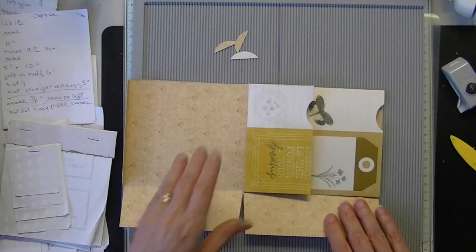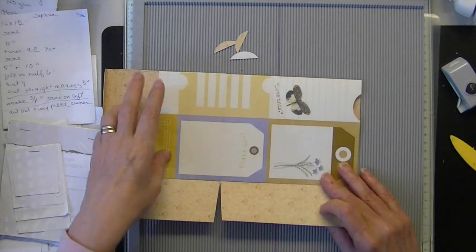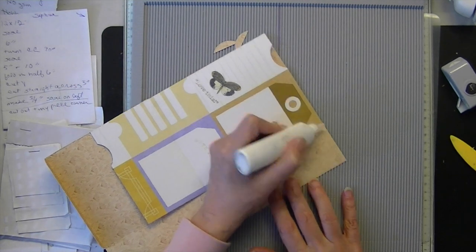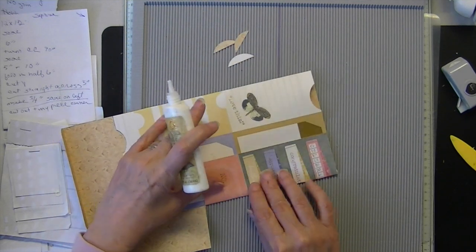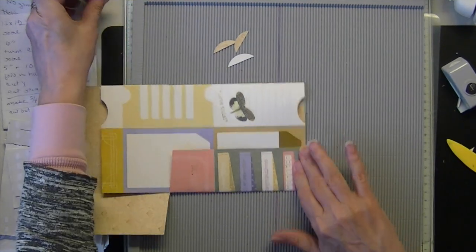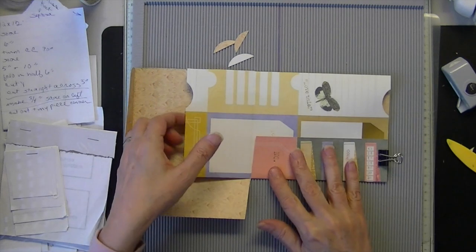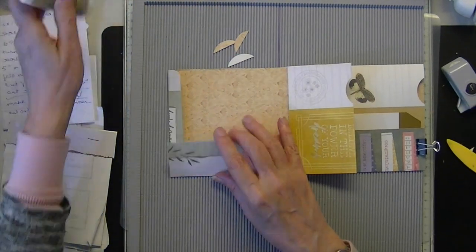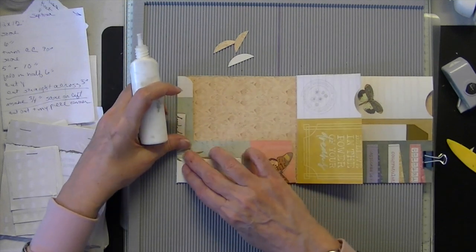So there we go. And then remember not to glue this inside here. You want it to flap. So we're just going to glue down here. Clip to hold that for a minute. And I'm going to flip this back over. Actually, I should have glued this pocket first before I began even assembling that side. And there we go.